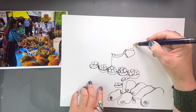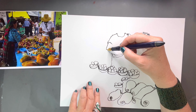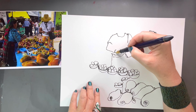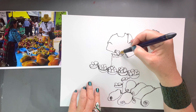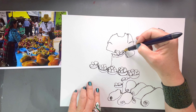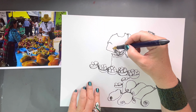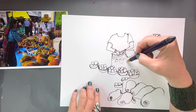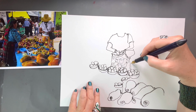So I just jumped from the fruit to this woman here. I never really know where my pen's gonna go. That's why I don't really like to plan too much, because even if I plan it, my pen has a whole different idea of how it wants to do this, right? So there we got a whole coin purse thing going on there. She's got some floral skirt on.